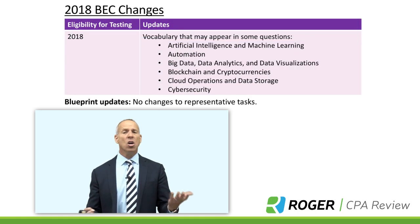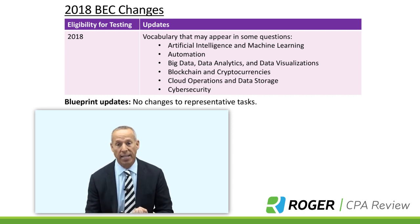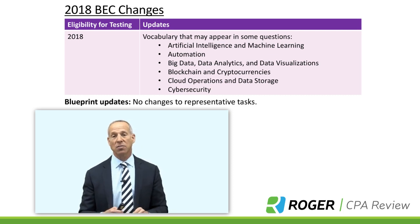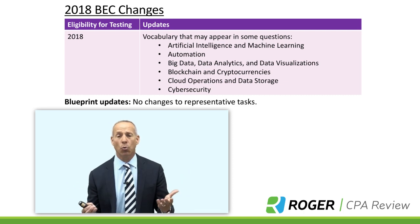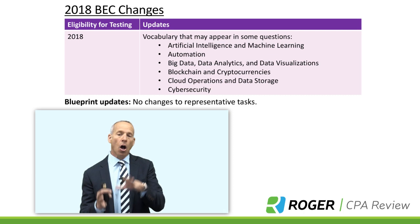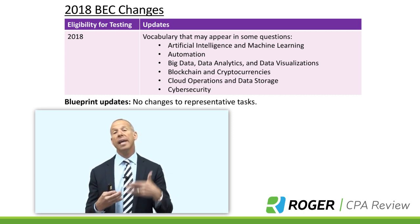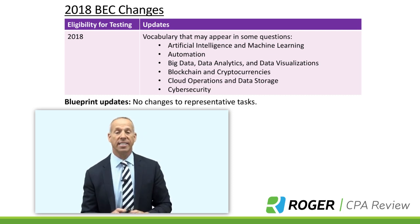For BEC, no real BEC content updates. Basically, the new vocabulary that the AICPA has announced is new for the exam purposes only. It's been used in the IT world for many years. But what you're going to see is a shift in the emphasis from what computers do to how CPAs use those computers within the information technology (IT) topics.